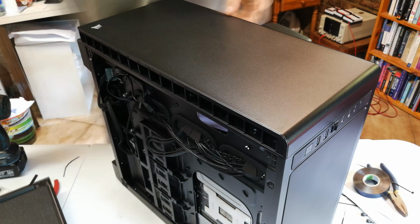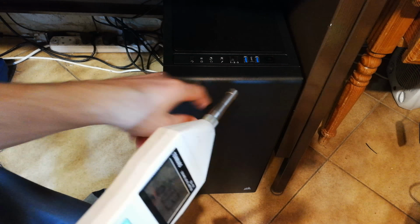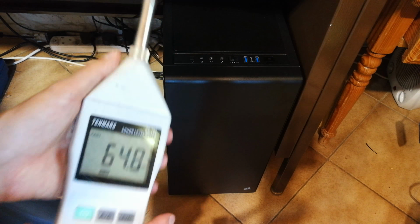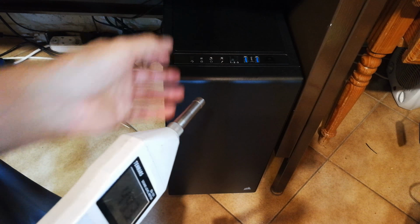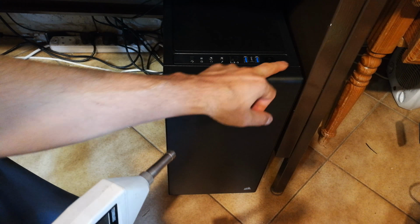Okay, in this part of the video I'm going to just do 3 things, and that is just discuss the front little faceplate here. I'm going to do a sound pressure level measurement, and I'm also going to show you how this little switch here controls the fan speeds. Okay, first things first, just going back to this front panel.